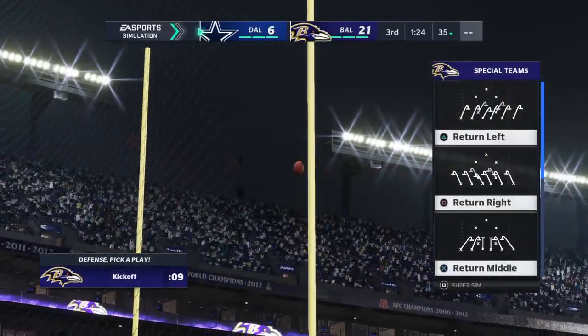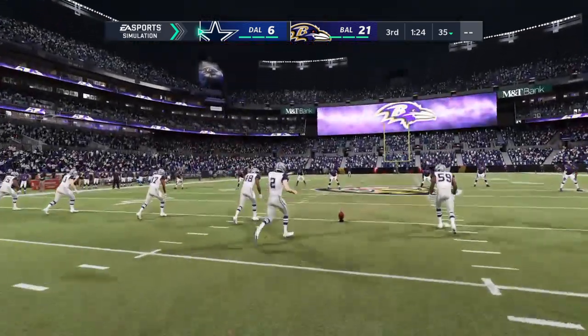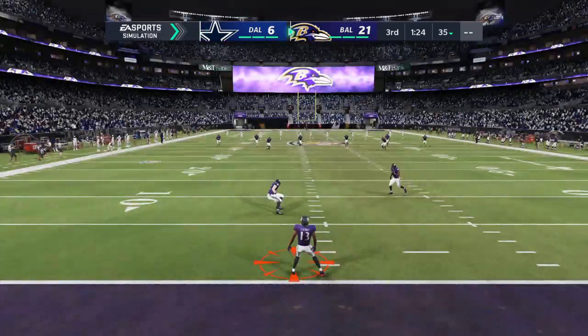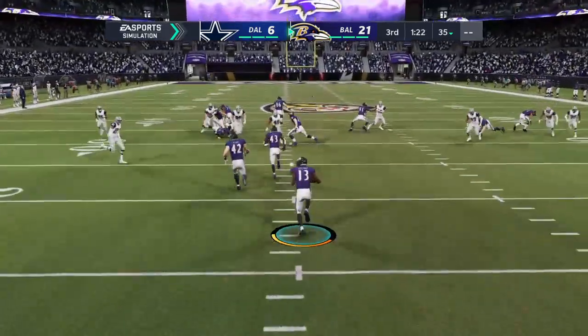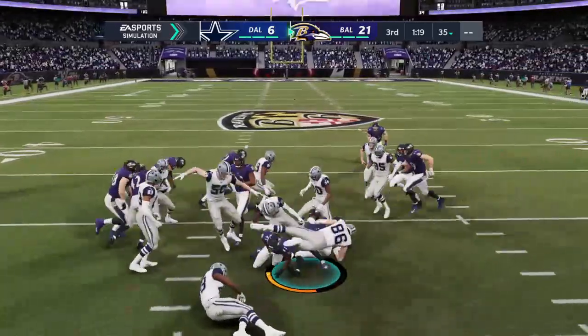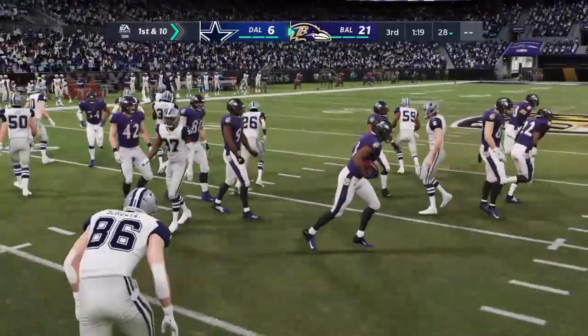So a good kick there to polish off the drive with 3 points. Yeah, coaches always talk about finishing a drive with a kick. 2 of them give you points, either an extra point or, in this case, a field goal. And they will wrangle him down a couple yards shy of the 30.